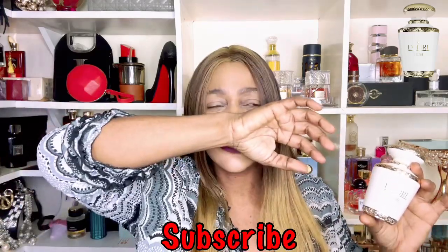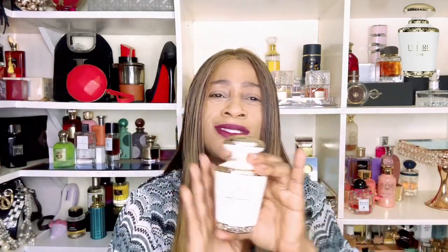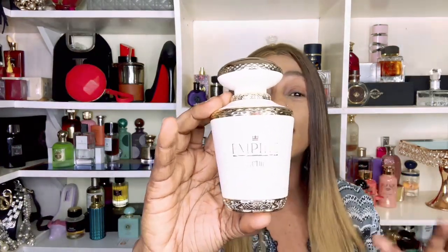Nothing Middle Eastern in this, nothing within my collection that smells like this. Gorgeous fragrance, gorgeous fragrance. You ought to try this one. Good thing about this one also is it's unisex, lasting till the next wash, full bottle worthy or backup bottle worthy as well. Sitting, guys, on our number 3 is going to be Empire Victor from the House of Cartilage.